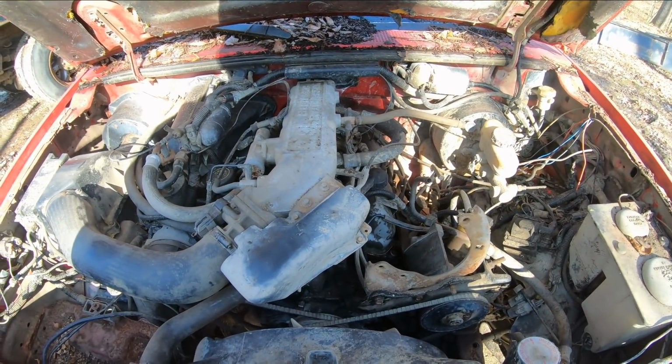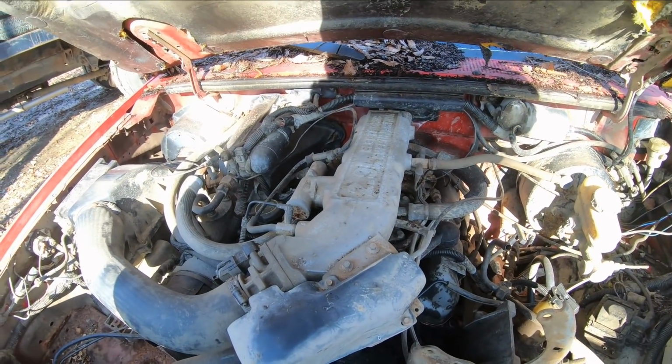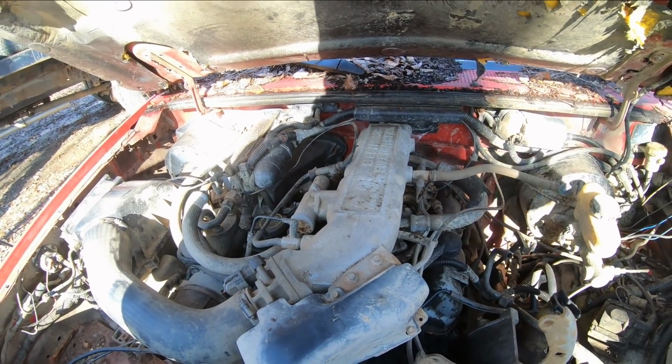So there's the old powerhouse under the hood here. That's a 2.9 liter. They got a mixed bag of nuts review, but I tell you what, this one never let me down.